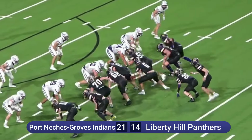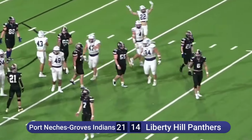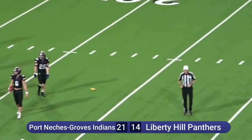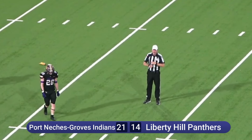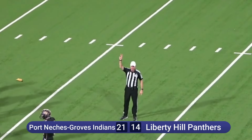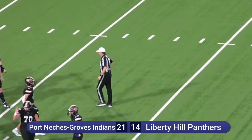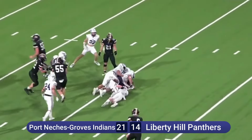Pitchford under center. That's a legal motion right there. That's going to set them back 5 yards of their own, back to the 20-yard line, 2nd and 15 for the Panthers. Be false start on the Panthers, moving back 5 yards. Pitchford's going to get the snap. Hand it, fullback dive right up the middle to Pitchford.